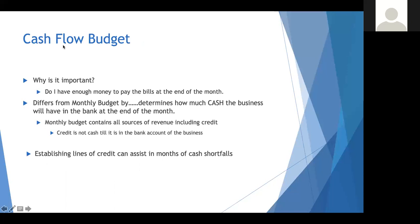Cash flow budget. So what is it? Why is it important? Do you have enough money at the end of the month to pay the bills? Not everyone's paying with cash. I can tell you right now, a lot of the courses I work for, which is JC Resorts, we don't take cash. So do we have enough cash in at the end of the month, or is there enough reserve? Are these credit card transactions getting turned over quick enough to pay all the bills?